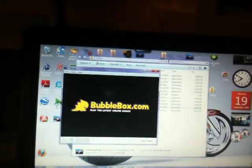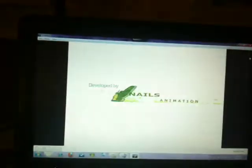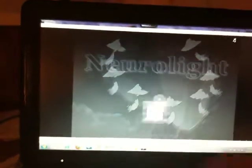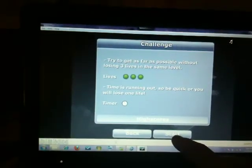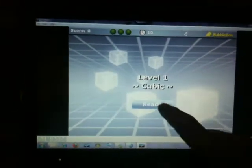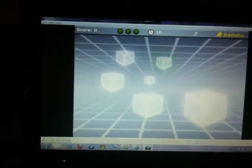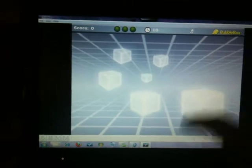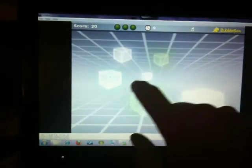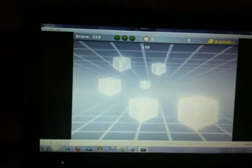Another game we have, Neurolite. It's another type of Simon-style futuristic game. You're given cubes. Try to get as far as possible without losing 3 lives. And you have to imitate it again, once again. So, as you can see, 3, 2, 1, it's going to light up, and you've got to follow the pattern. And there's success, and you move to the next level.